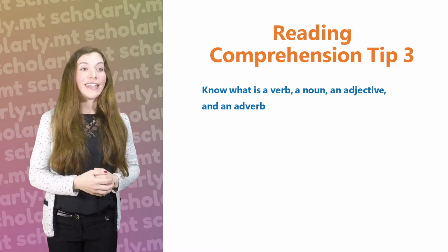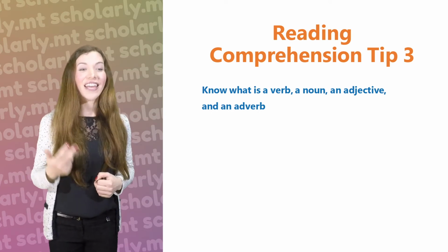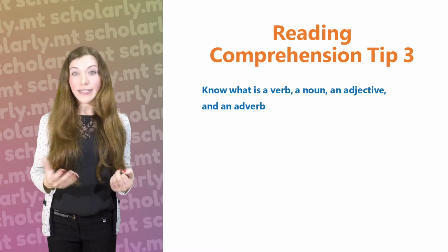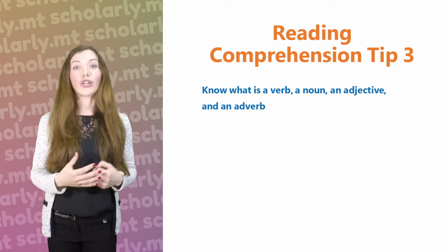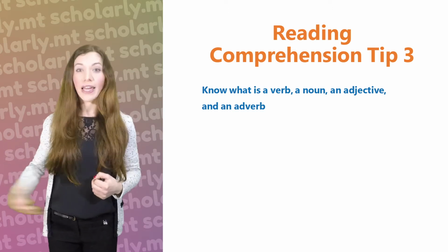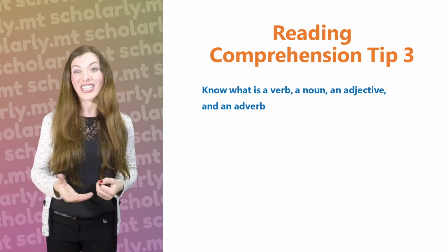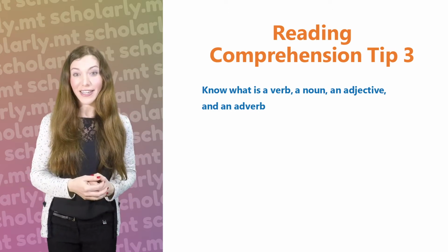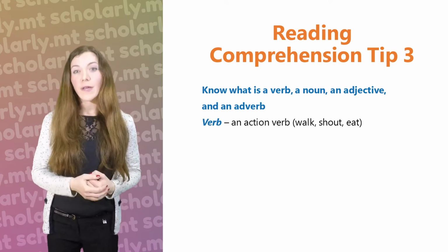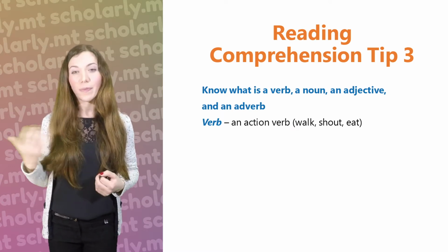Tip number 3, know what is a verb, a noun, an adjective, an adverb, a phrasal verb. This may sound obvious, but you will have questions where you're asked to identify verbs in the passage, and if you don't provide the verb, you provide an adverb or an adjective, the answer would be incorrect. So let's go through this very quickly. What's a verb? A verb is an action word. For example, walk, shout, eat, sleep, and so forth.